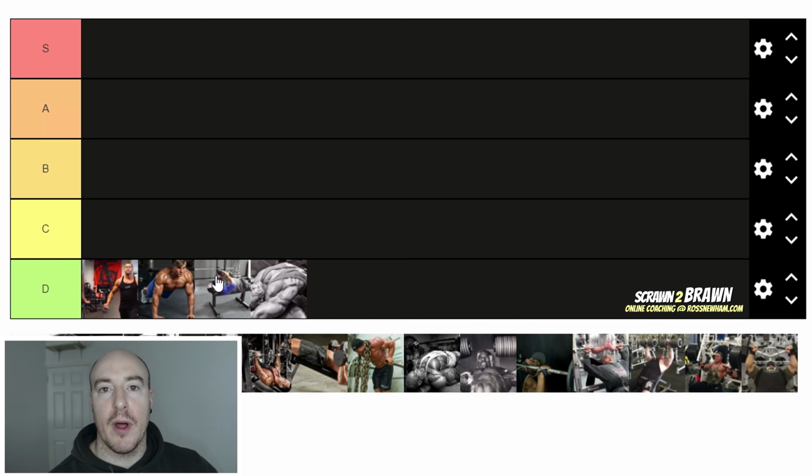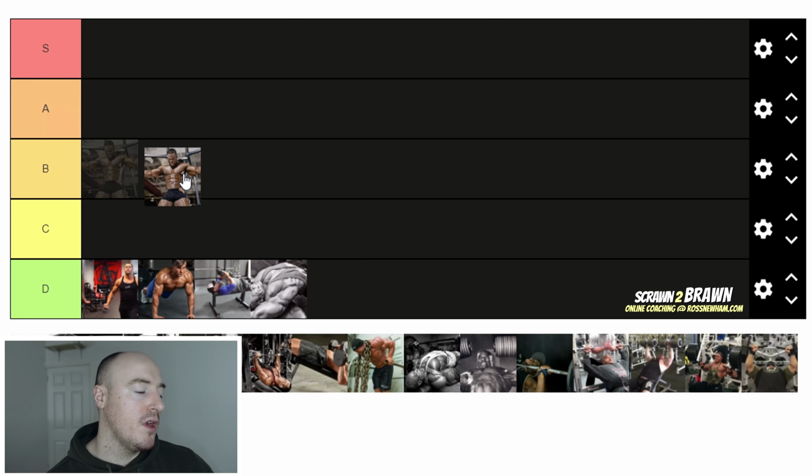Remember, I'm not saying that you can't make progress with any of these exercises on this list. You can, but I think you're probably better off spending time on other movements higher up on the tier list, because with pullovers, the range of motion is very, very short, and you really have to focus on the squeeze to make these anything close to being effective, because the lats will just tend to take over.